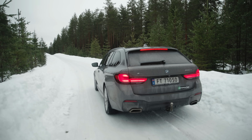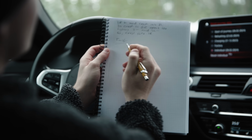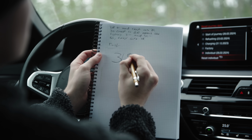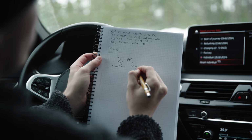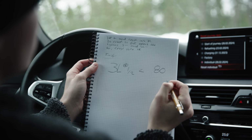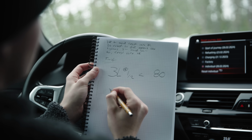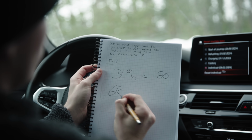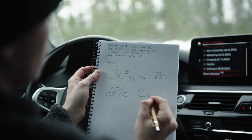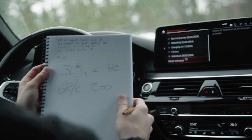First corner here, then. 3 left plus half long, opens, right? And now we go 3 left plus half long, opens, and then 80 was the distance after. Yeah, okay. So that's how you read it, right? And then it was like 6 right over crest, 200. Okay, so you want them in between these. Very big, yeah. That makes more sense.